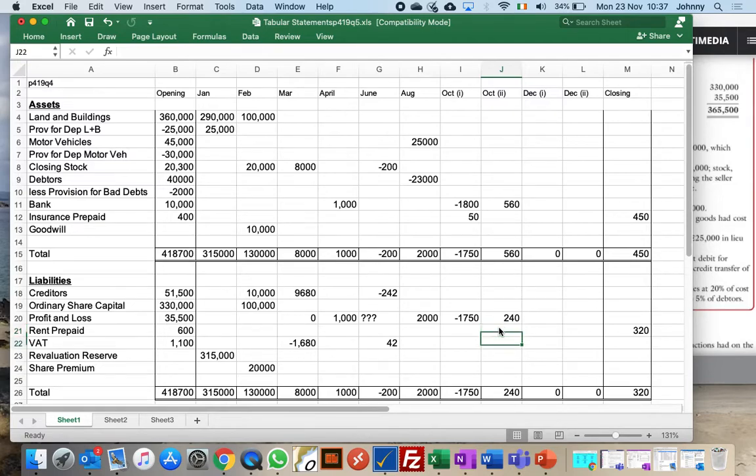Yep. And then in my rent prepaid, I'm going to have a minus of the opening 600 and a plus of the closing figure, the 320. So I'll end up with minus 280 in the rent prepaid. I'll go through that again.